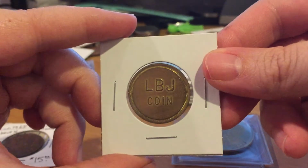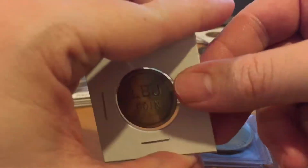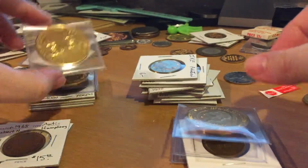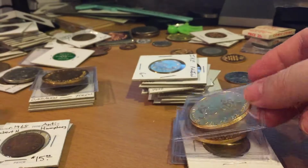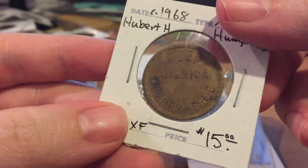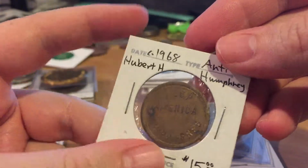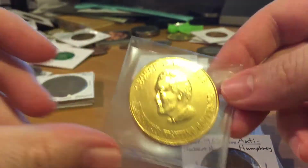Here's an LBJ coin. No gold, no silver, just pure brass. LBJ. And Barry Goldwater. Then you got Nixon again, Spiro Agnew. Let's see, somewhere I've got, yeah, here we go. Keep America Hump Free. Dump Hump. Hubert Humphrey. Here's a George Wallace.